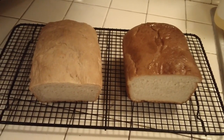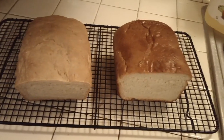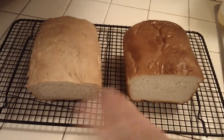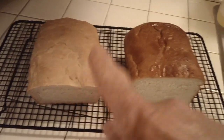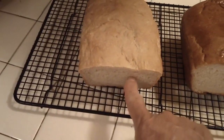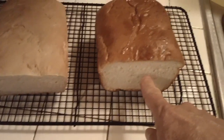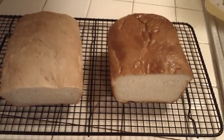Almost cooked it. Ladies and gentlemen, you are witnessing the results of a homemade bread bake-off. Right, honey? Obviously, they don't look the same. I mean, they're the same size, same shape. This is the one I made. This is the one Wifey made. Softness in the middle. Pretty hard. Of course, it's a day old. And this is Wifey's, cooked today. Very soft in the middle.